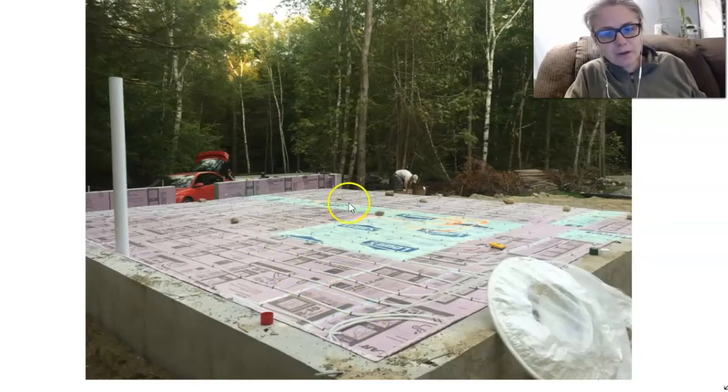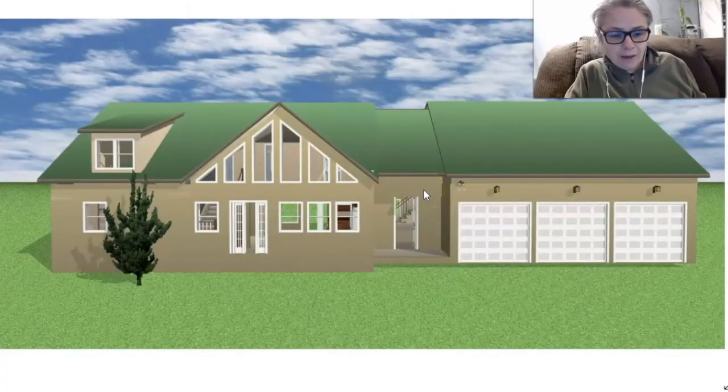So let me explain something. It's going to be kind of weird. So let me explain how we have this set up. I think I have a blueprint in a minute. Sorry, it's kind of jumbled.